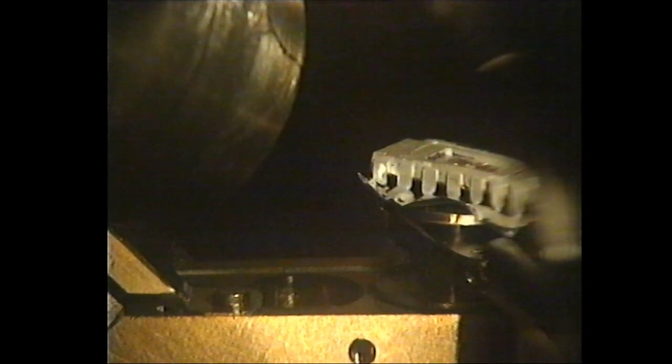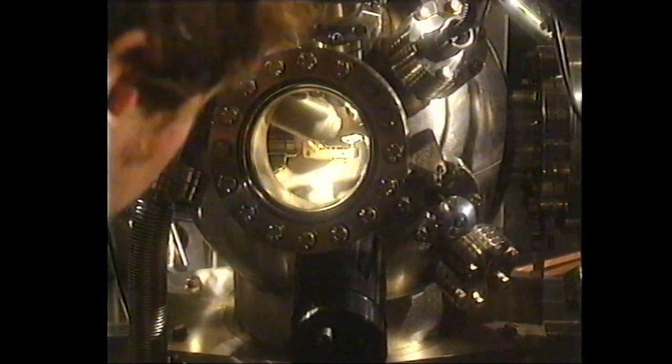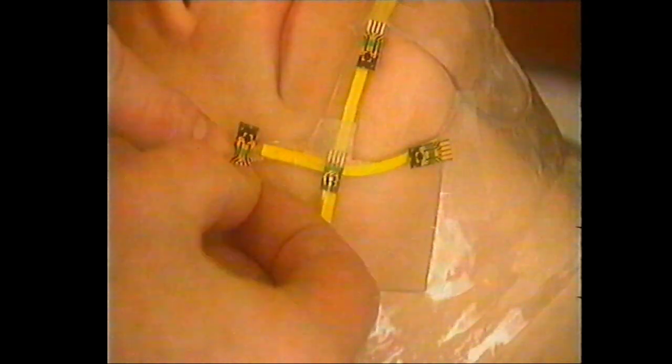As the Americans had discovered, medical science would quickly become the main beneficiary. The tiny detectors, designed to measure radiation levels in space, could work equally well on X-ray machines in hospitals. They had a huge advantage over existing technologies. They were so small that they could simply be taped onto a patient.